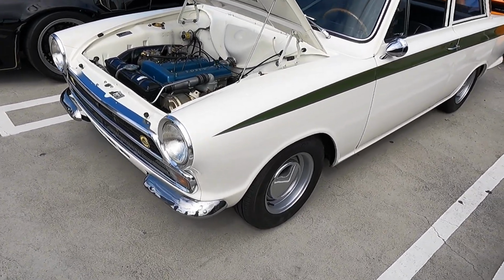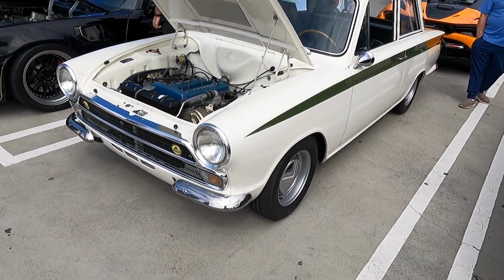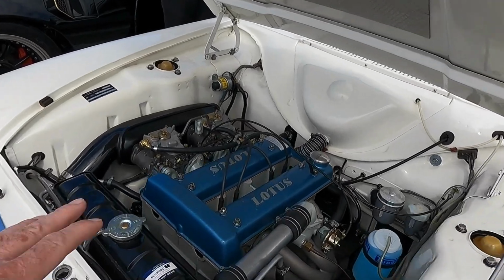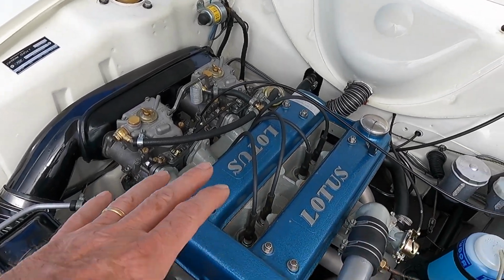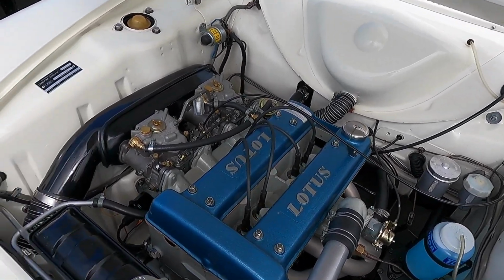So back in the day, you imagine this, Ford wants to go out, they want to rally some cars, they want a performance car, and this is, in the UK at least, what they turn to. We actually had these in Australia as well. So this wonderful little twin cam motor derived by Lotus, of course. They're also known for great suspension. They did all of that with this car as well.